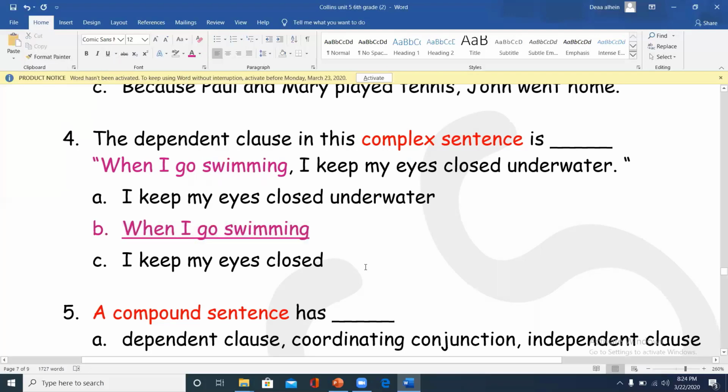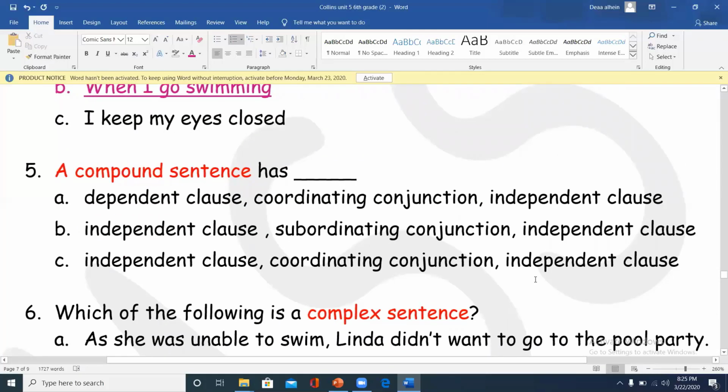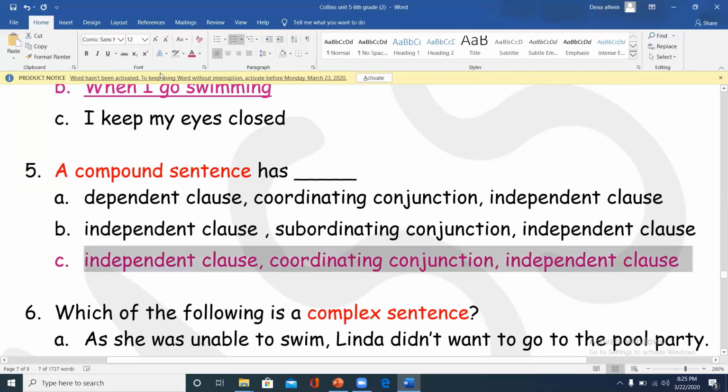Number 5. A compound sentence has dependent clause, coordinating conjunction, independent clause, no. Independent clause, subordinating conjunction, independent clause. What do you think? Subordinating conjunction? No. Independent clause, coordinating conjunction, or a fanboy? Independent clause, yes, of course. So C is the correct answer.